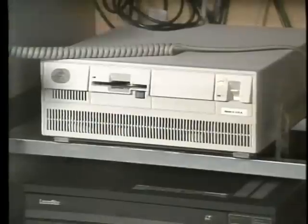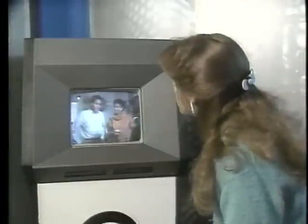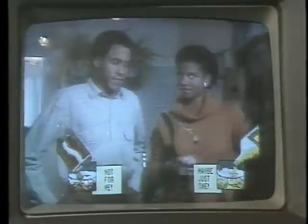This kiosk contains an IBM PS2 and a Pioneer laser disc player. The interactive program teaches young people about drugs and alcohol. You can role play at this party, where you have to choose what to drink. And then deal with the consequences.